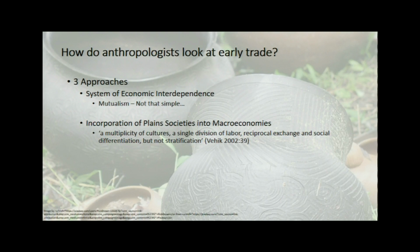So now we're going to get a little more complicated in our approach. And the second approach that is used incorporates plains societies into macroeconomies. So you can see by the definition on the screen, a macroeconomy is a multiplicity of cultures, a single division of labor, reciprocal exchange, and social differentiation, but not stratification. What the heck does that mean? I read that, I was like, that's a lot of big words. Well, let me break it down for you.